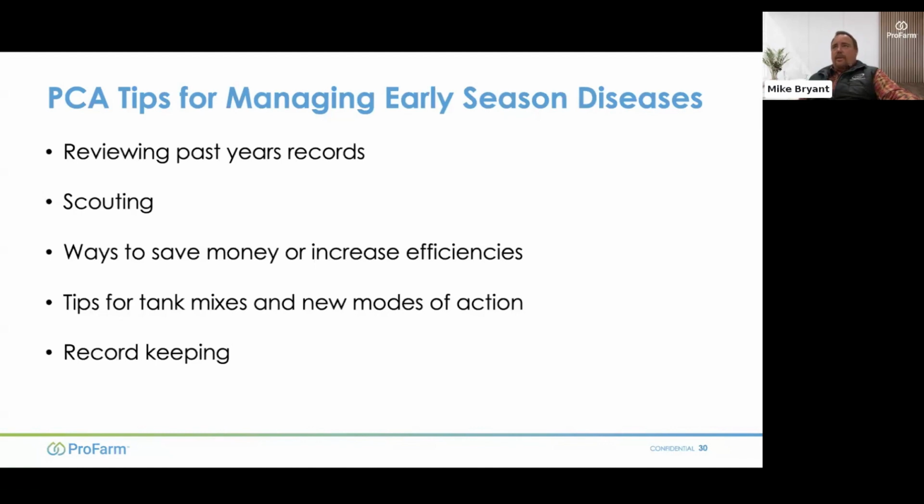This year we did miss a lot of dormant sprays, either by weather or budget. So we're gonna be fighting that. I have a funny feeling coming up in the next couple weeks.